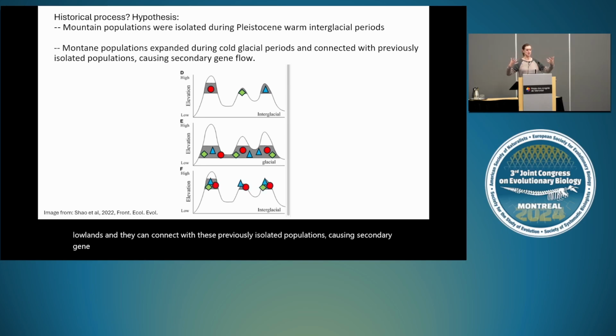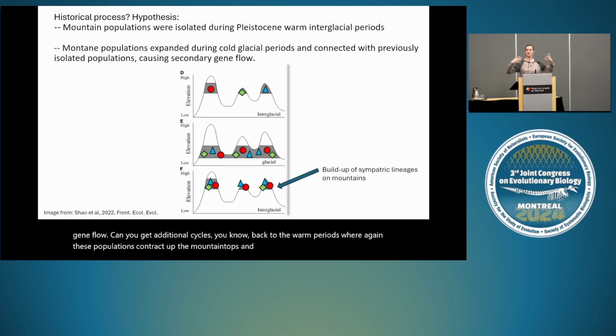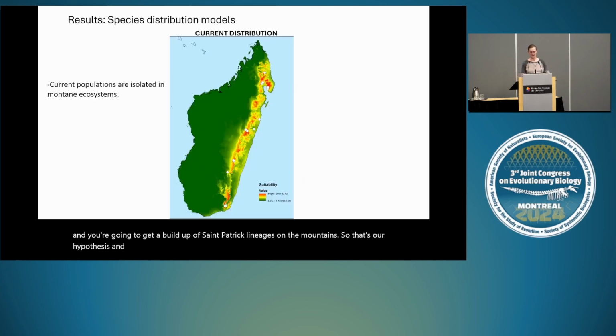Then you get additional cycles, back to the warm periods, where again these populations contract up the mountaintops. And so again, you have repeated cycles of this, and you're going to get a buildup of sympatric lineages on the mountains. So that's our hypothesis, and we set out to test it.